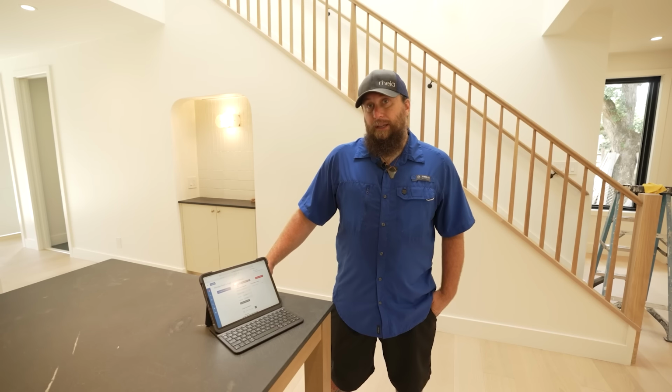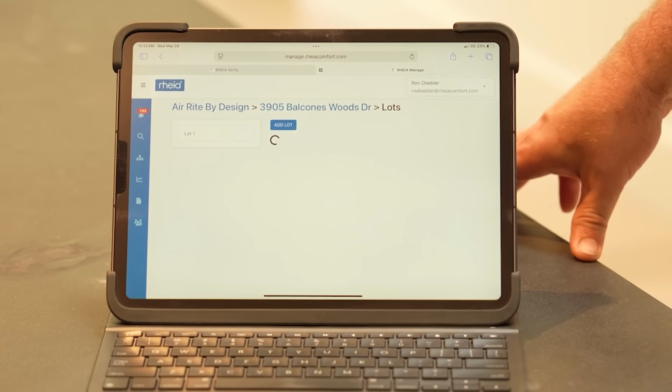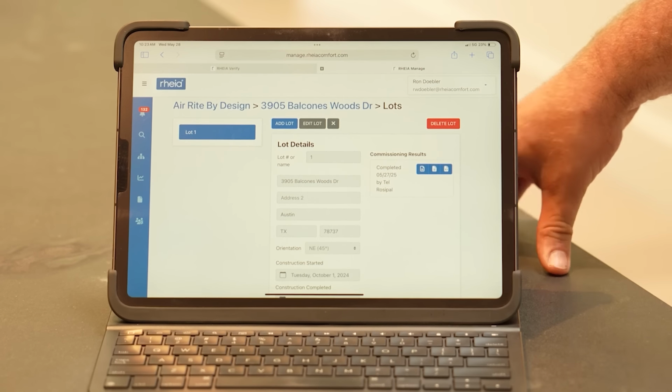Air Right Design did the installation, so we're acting as if we're the HVAC contractor right now. And we're going to go ahead and click on the lot. You can see that the commissioning was completed on 5/27 by TEL with Air Right by Design.